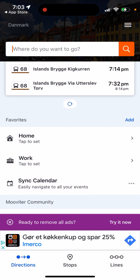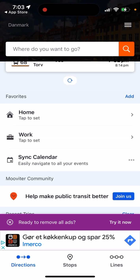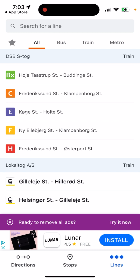So that's basically the idea. You can also sync your calendar. You can add home and work locations, so to easily navigate. Then you can see some stops, you can see lines and different lines and public transport in your area.